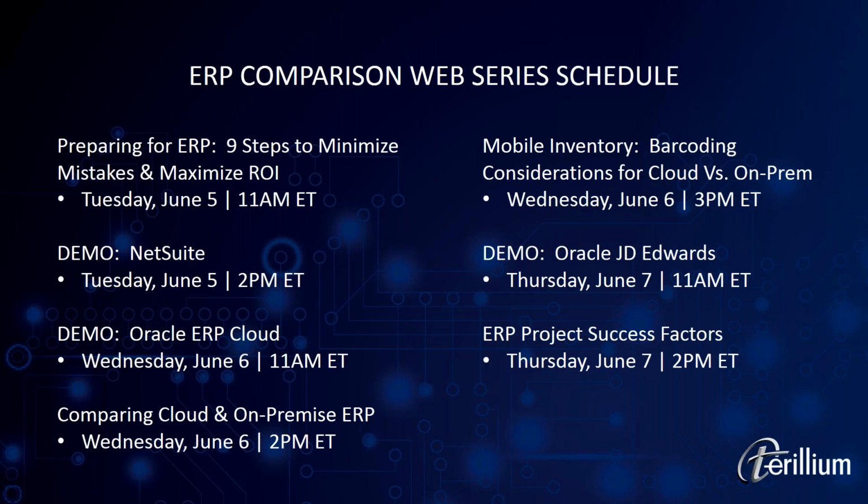So far we've talked about preparing for your ERP project. We've seen NetSuite. This morning we saw Oracle's ERP Cloud product. Those are both cloud products. Chris will compare cloud to on-premise, and then tomorrow morning, we'll look at an on-premise solution, J.D. Edwards. Right after this session, we'll talk about barcoding and inventory and warehouse automation. And then tomorrow afternoon, we'll end by talking about some of the factors that can contribute to either your success or failure in an ERP project based on tons of ERP projects that we've seen.